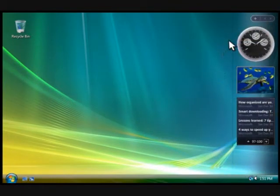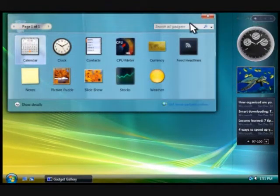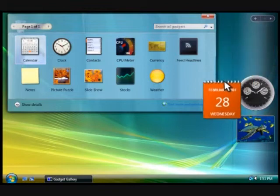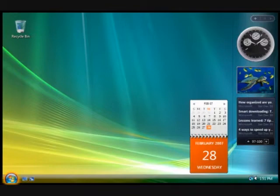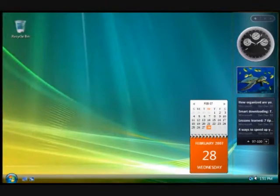You can also add new gadgets to Sidebar. You click here to see the gadgets installed on your computer. Then double-click the gadget you want to add, like this. If you want, you can drag a gadget to the desktop and use it there. Now you know the basics of using the Start menu, desktop, taskbar, and Sidebar.